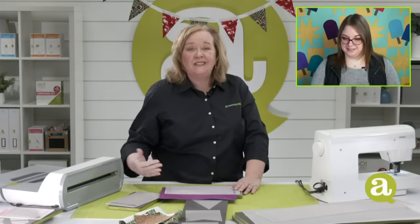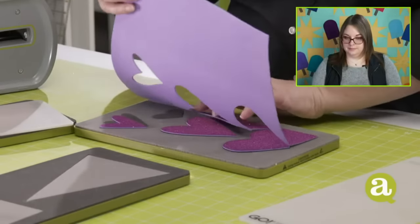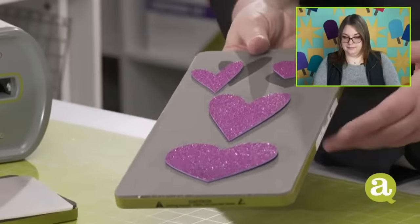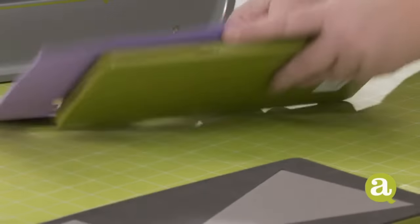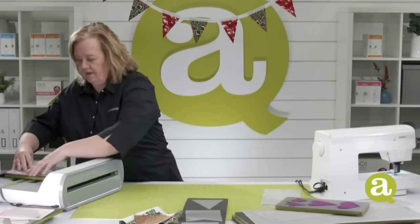All right, give us some love because static is built up. It is so staticky here in the Dream Studio today. You ready? Look at this. Okay, quilters, I don't know how long it would take you to cut out these shapes by hand, but way longer than that. And here's what I learned because Oakley was with me. Then I just took this side and put it on the other hearts and just ran it through my cutter.